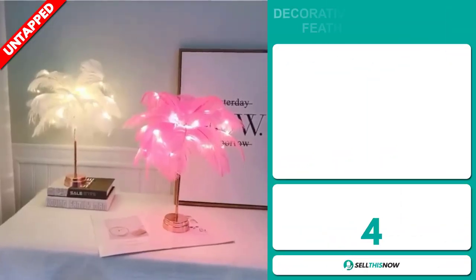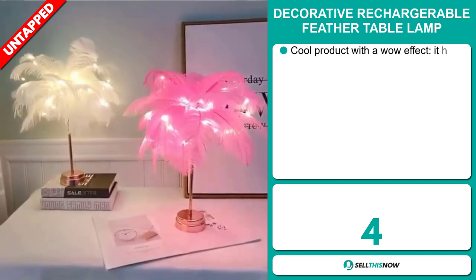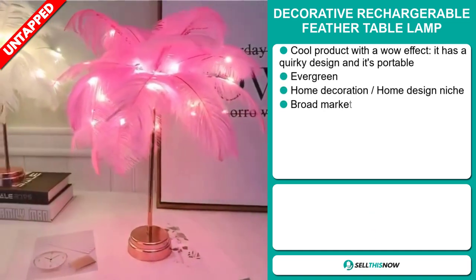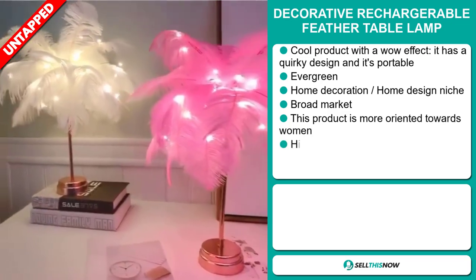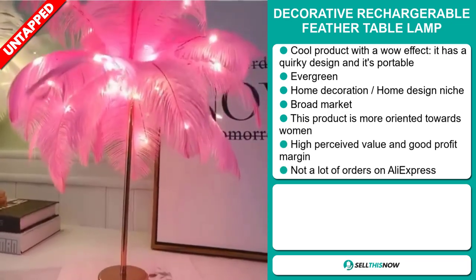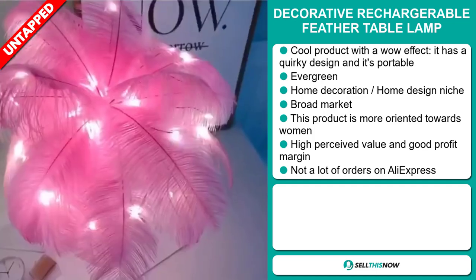Our next product is the decorative rechargeable feather table lamp. Now, this is a cool product with a definite wow effect. It has a quirky design and it's portable. It's an evergreen product, which means it's not seasonal and you can sell this all year round.